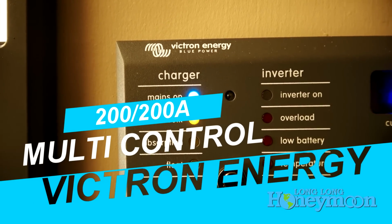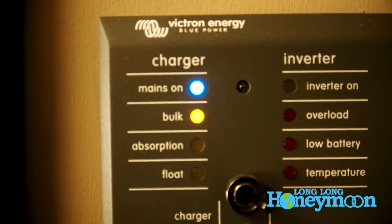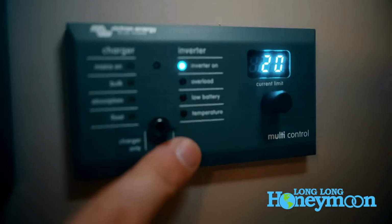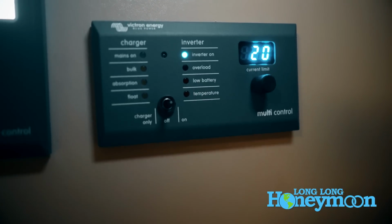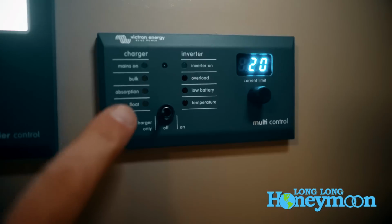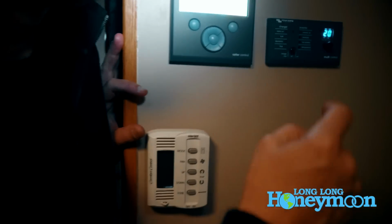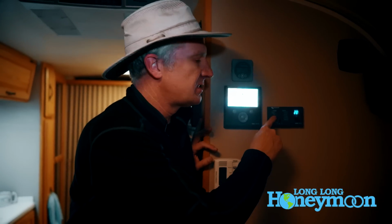The other huge upgrade is we added this little multi-control. This has been kind of a game changer because we no longer have to dive into those confusing menus when we want to turn on and off the inverter or switch it over into charge only mode. You can see right now the inverter is on. If I wanted to, I could turn the inverter off with the flick of a switch, or I could flip it over into charger only mode, which is another really useful feature. So like if you don't want the inverter on at all and you just want to juice up your batteries, you flip it over into charger only mode. But just being able to do this with a switch has been a great addition to this system.